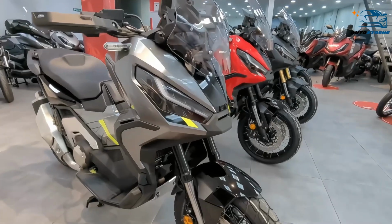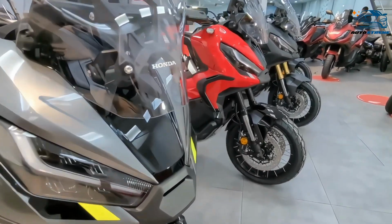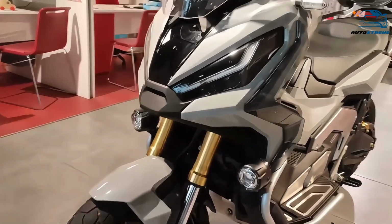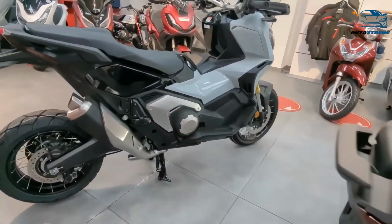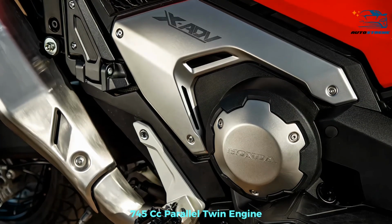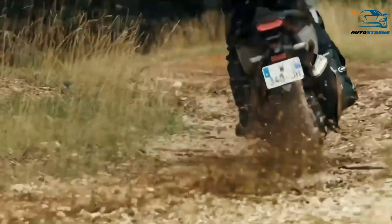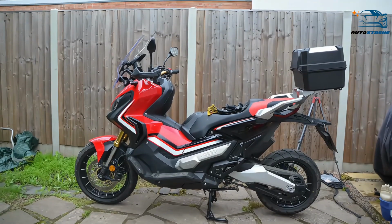There's no doubt that the adventure bike is the big-ticket item right now for all the manufacturers, but this has led to some of the more bizarre creations, and the Honda X-ADV has to be one of them. Basically, it's a Honda Integra Maxi scooter, complete with 745cc parallel twin engine, 53 horsepower, DCT automatic gearbox, and under-seat storage with dual-purpose tyres and a little more ground clearance.